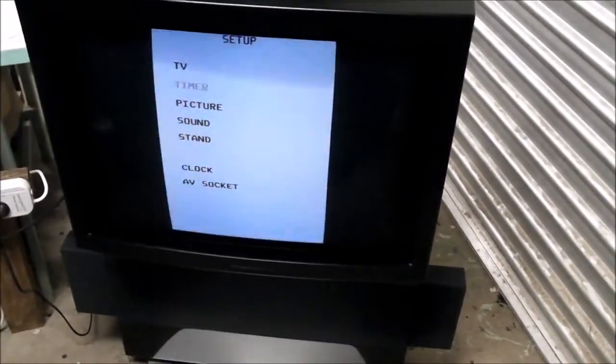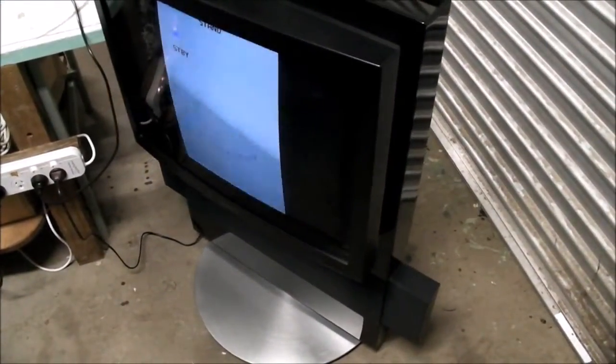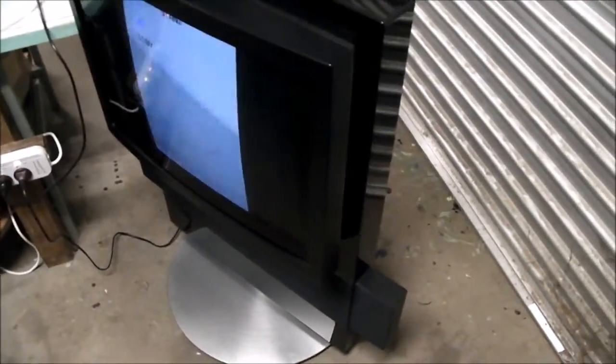If I go into the menu, I want to show you the stand. Go down to stand, enter that. So you've got a picture on the screen of the range of movement that it's got. I estimate it's about 40 degrees movement, so it doesn't have a huge amount. It's in center at the moment, but watch this. It's rotating. Oh, it's gone a fair way. You can see on screen that it's gone to 2. Come on, keep going. 3, 4.